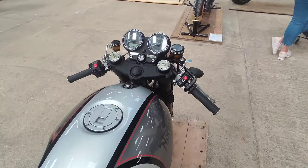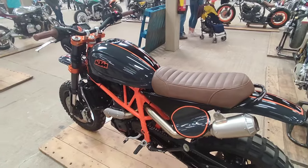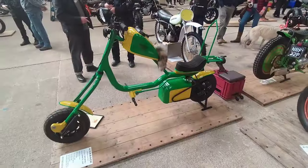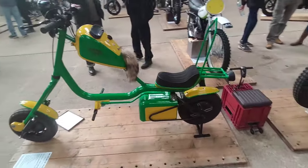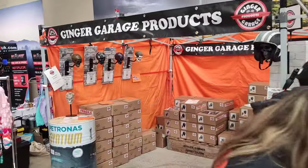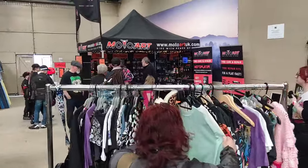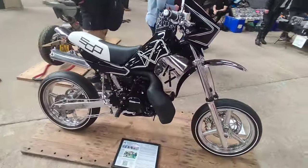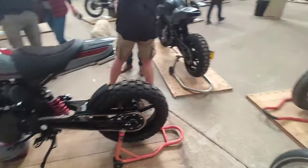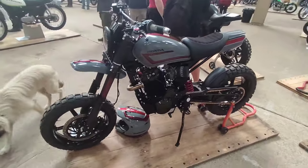The drop down handlebars. It's a cool KTM. Brand new, I think. Brett's chopper, it's an interesting thing. Jump fabrication, they're doing art. T-shirts. Another art over there. Oh, it's like a KX 500. Honda. They're cool looking things. I like the grass track bike.